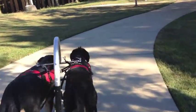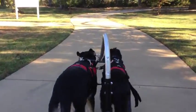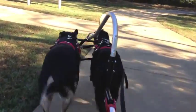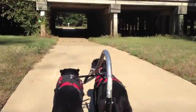Good doggies. If I were steering them and didn't have the camera in my hand, I wouldn't let them cut this corner like this. I like them to stay on the sidewalk. It's good training.